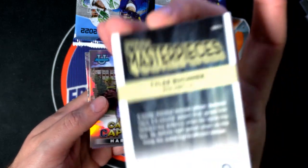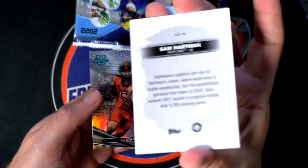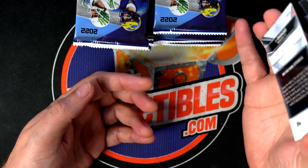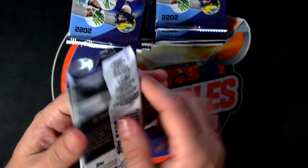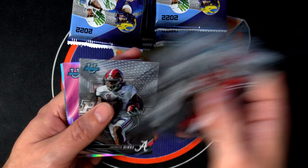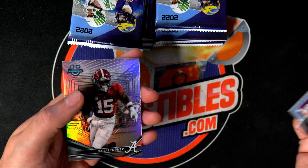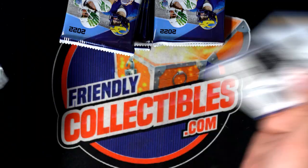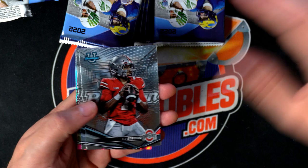Nice masterpieces. Good luck, Chad. I hope you hit something great in here. We got two autographs coming up. Gibbs, he's a pretty good one. Yep. Jalen Carter, insert. CJ Stroud. All right. Nice Stroud.